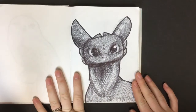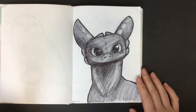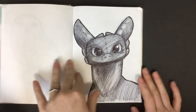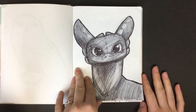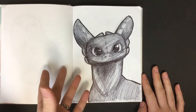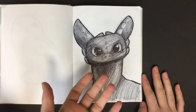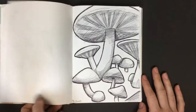Oh, this is another one of my favorites. I love this. Okay, well, I take that back. When I first drew it, I didn't really like it, and then coming back a few days later, I was like, I actually kind of like this. I was trying to think of what to draw, and so I just searched fan art on Pinterest, and Toothless came up as a subject matter, and I was like, yeah, okay, I like Toothless. He's fun, so I did that.